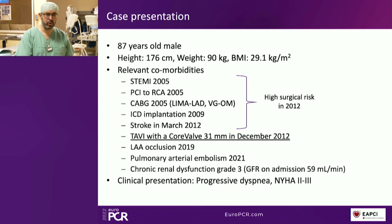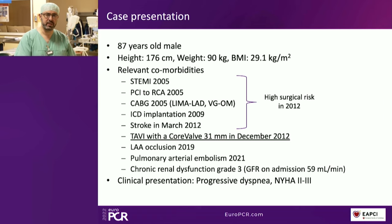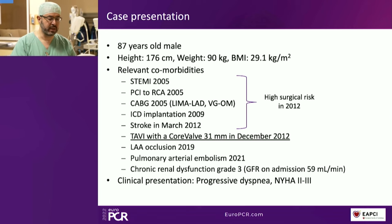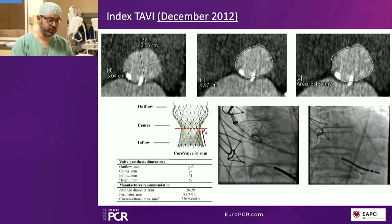The patient has several comorbidities, including an inferior infarction treated by PCI to the RCA in 2005, which was followed a few months later by a bypass surgery, two grafts to the LAD and obtuse marginal. He had an ICD in 2009 and a stroke in 2012, and was actually treated for a severe symptomatic AS back in 2012 with a 31 millimeter CoreValve device. He was considered at that time to be at high surgical risk and was 77 years old. He also had a leg artery occlusion in 2019, a pulmonary arterial embolism in 2021, and he has chronic renal dysfunction.